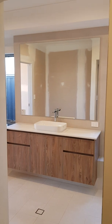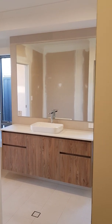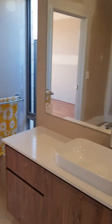So they're all finger pulls. You just put your hand in, open the doors and drawers, above counter basin, nice big mirror. And then over on this side we have a little recess for Lauren to put a table and chairs or whatever in there, and mirror for her own makeup and stuff.